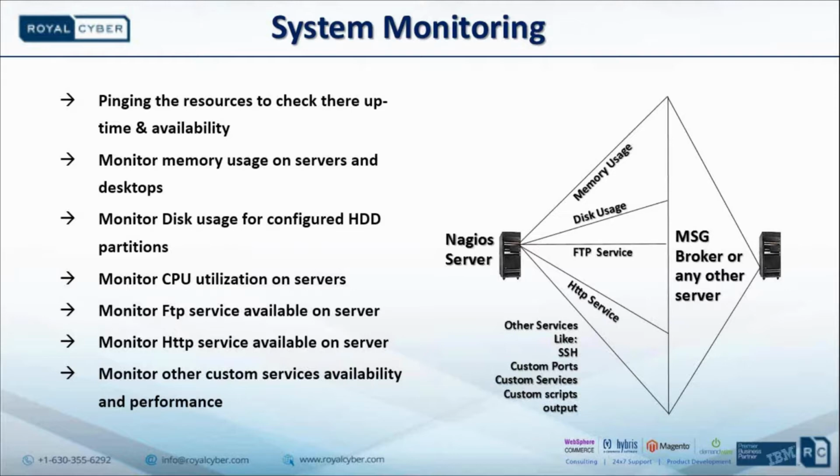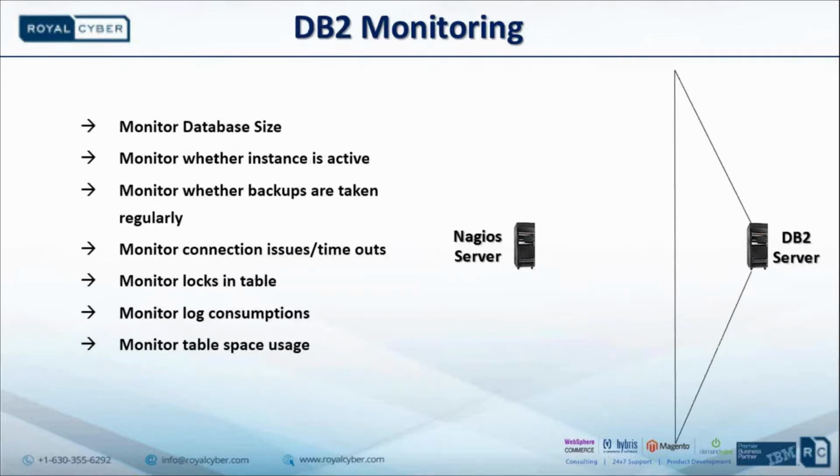If we go to the DB2 monitoring, then interestingly, Nagios has a number of plugins to track individual databases in detail. If you install DB2 monitoring, what will you get? You will get the database size. You can check if the instance is active or not. If backups are ready and up to date, it will keep you updated, and it will generate an alarm if backups are going to be old.